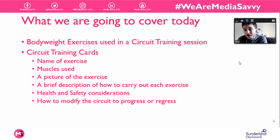So hopefully, at the very least, by now, we're starting to get some ideas of what we'd like to put on our circuit cards. What exercises we're interested in using, what exercises, maybe not so much. Starting to get an idea of what your circuit's going to look like, and what your circuit cards are going to look like as well. Because as we'll see in a future session, we'll look at some examples that other learners have done in the past.